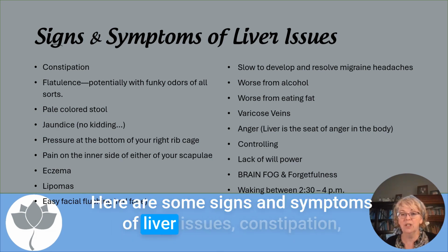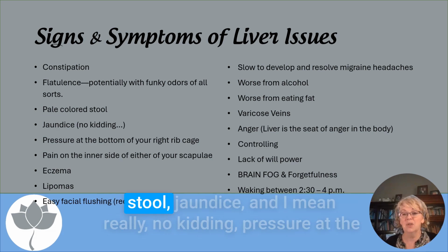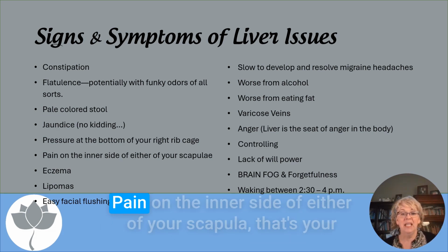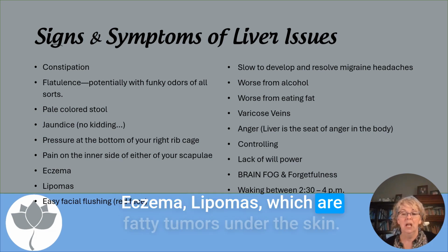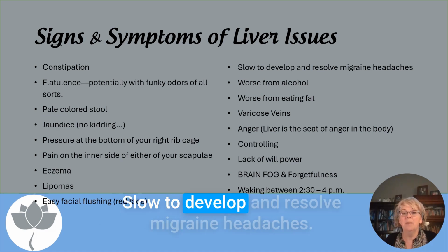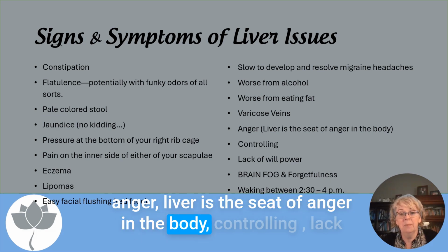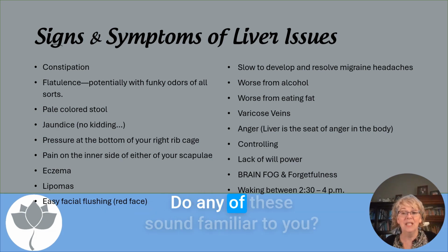Here are some signs and symptoms of liver issues: constipation, flatulence, potentially with funky odors of all sorts, pale colored stool, jaundice, and I mean really, no kidding, pressure at the bottom of your right rib cage, pain on the inner side of either of your scapula, that's your shoulder blades in the back, eczema, lipomas, which are fatty tumors under the skin, easy facial flushing or a red face, slow to develop and resolve migraine headaches, worse from alcohol, worse from eating fat, varicose veins, anger, liver is the seat of anger in the body, controlling, lack of willpower, brain fog and forgetfulness, and waking between 2:30 and 4 in the morning. Do any of these sound familiar to you?